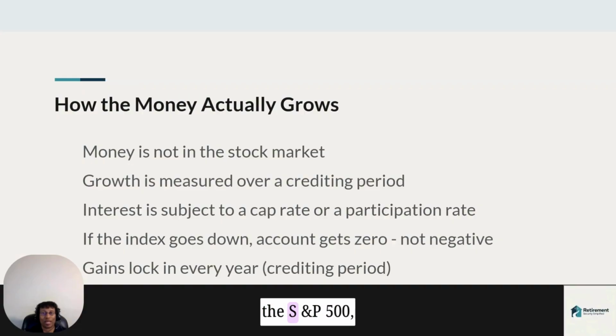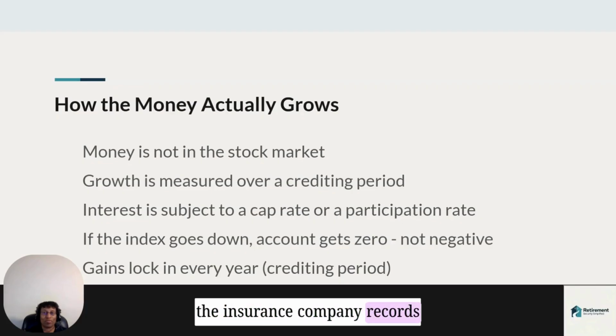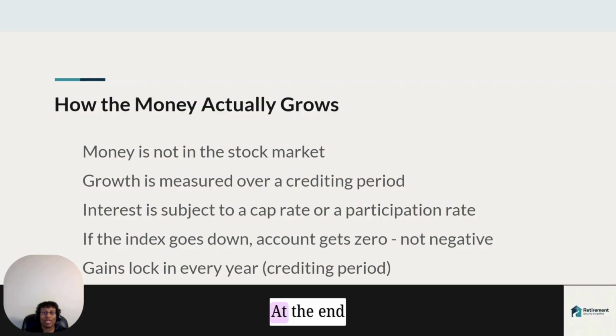The index, the S&P 500, or whatever index you choose, is simply used as a measuring stick. It's a benchmark for calculating how much interest you earn. That's it. Step 2. Your growth is measured over a crediting period. The most common crediting period is 1 year. At the start of the year, the insurance company records where the index is. At the end of the year, they look at where it landed. That change in value is what determines your interest credit.